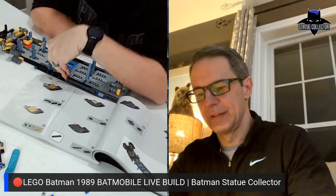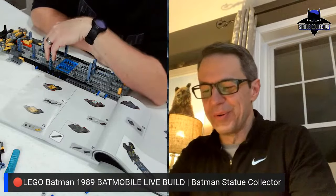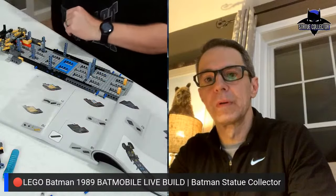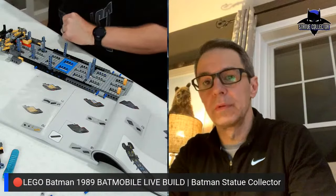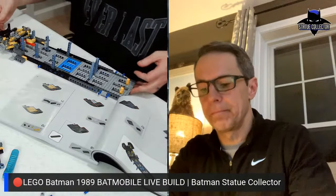So you have this one? I do not. So you just watched it being built, though. Which one? This one right here, the '89 Batmobile. I have watched it being built, yep.